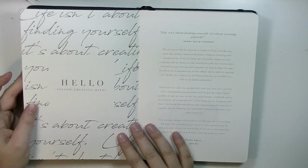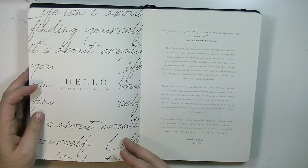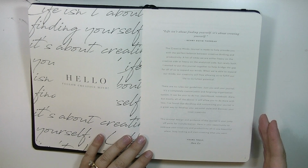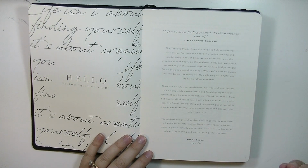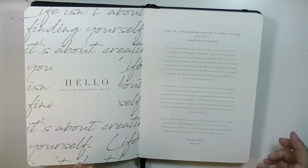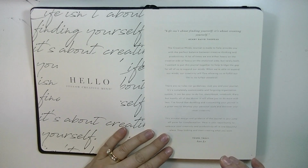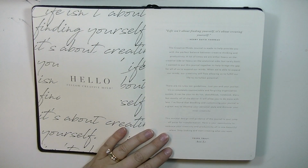The thing that I was really drawn to was no rules, no guidelines, just you and your journal, completely customizable and forgiving. It can be your to-do list, sketchbook, notebook, diary. So I liked that it was very versatile, but it was also a little bit guiding.